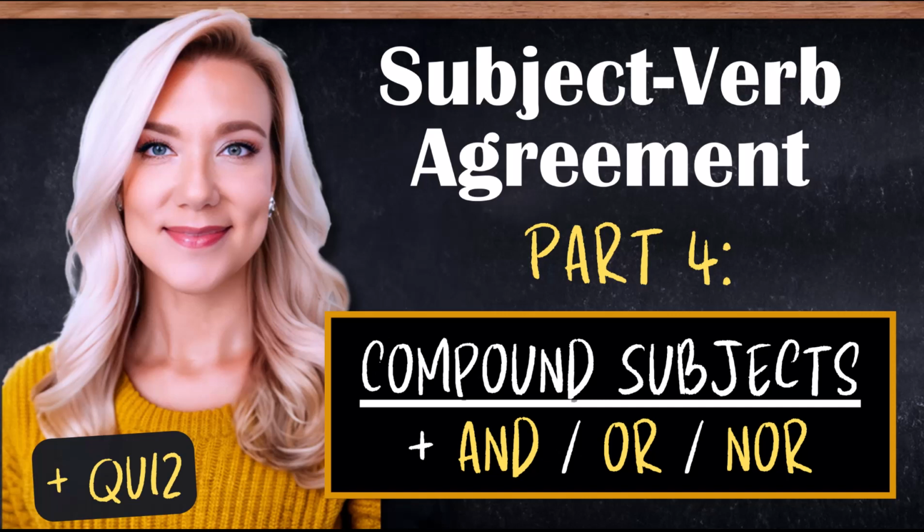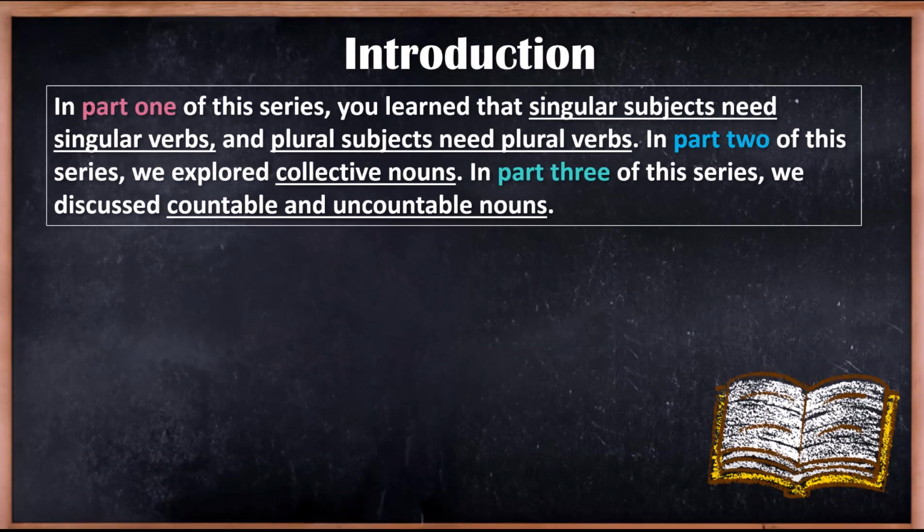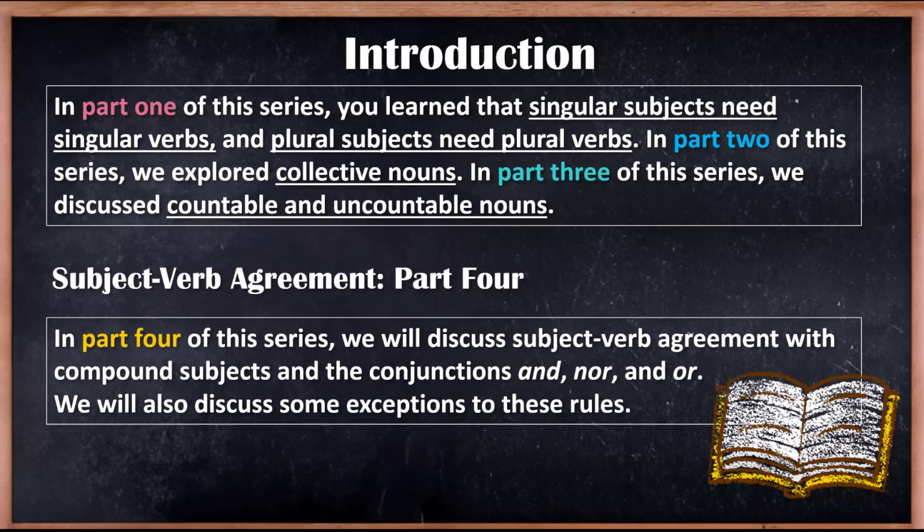Today is part 4 of my new Subject-Verb Agreement series. Today we're going to talk about compound subjects plus coordinating conjunctions. So in part 1 of this series, you learned that singular subjects need singular verbs, plural subjects need plural verbs. In part 2, we talked about collective nouns, and in part 3, we discussed countable and uncountable nouns. So today, we're going to talk about subject-verb agreement with compound subjects and the conjunctions and, nor, and or.